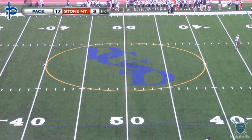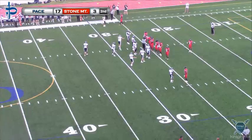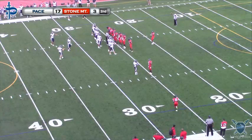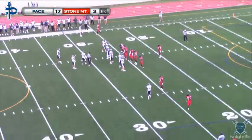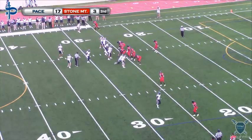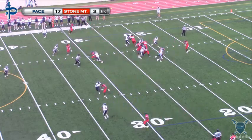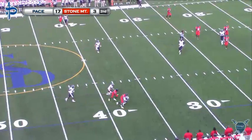We're back now after Stone Mountain took a timeout. Second down and 15 for the Pirates at their own 26. They bring two tight ends. Nice get. Oh, picked off by Iman Hill at the 40-yard line.